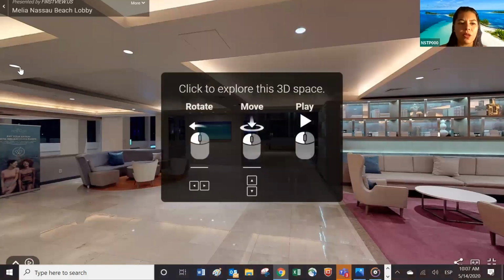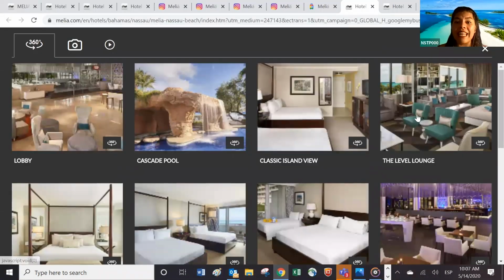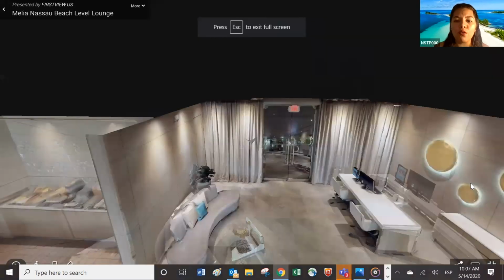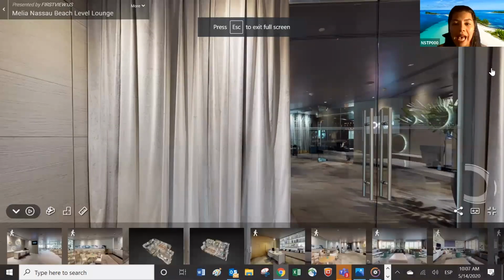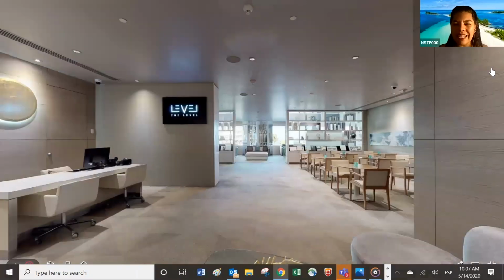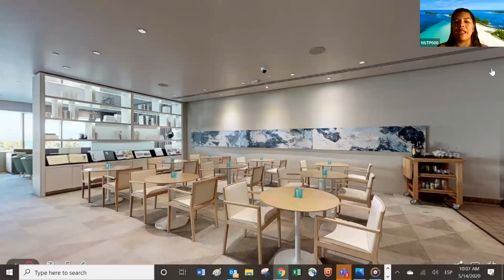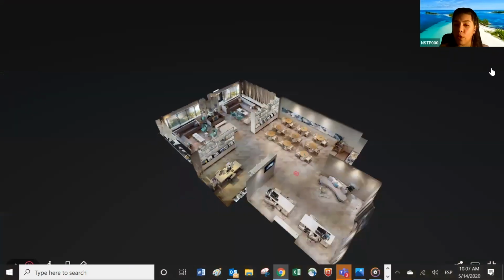Let me show you another good spot of the hotel. This is the Level Lounge. Keep in mind that, as in any of our other resorts, we also have the upper category, and the upper categories are called the Level. So what is the Level? It's the hotel within the hotel. Imagine that we have 8 different room categories. The Level starts from category number 4.